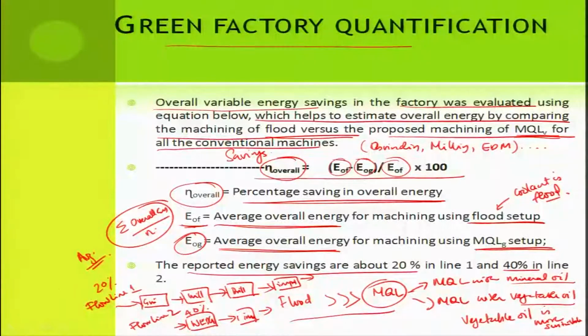So even if you are saving energy, it says 20% savings and 40% savings. If you take the lower value, if it's only 20% savings, that is a significant amount, because 20% savings in energy is important in any manufacturing system, because one of the major costs is the energy itself.